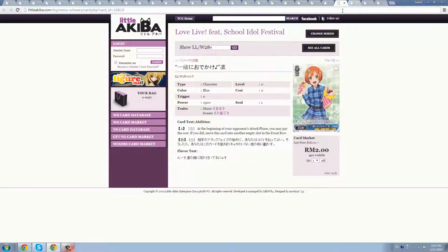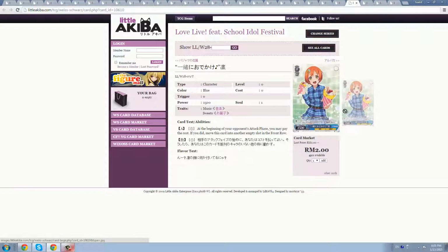On to blue. First of all, it's a 0025 Rin. She's music and sweets. At the beginning of your opponent's attack phase, you can pay 1. If you do, move her to an empty slot in the front row. And this card is really meh, very lackluster. It's a situational runner because you have to pay 1 for you to run. However, it does have its uses.